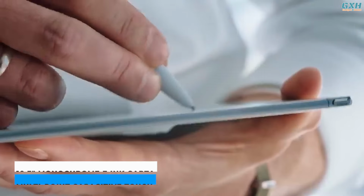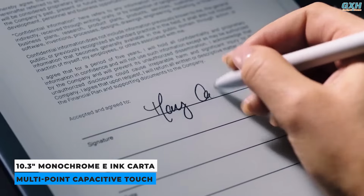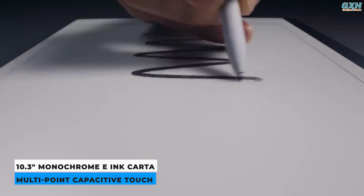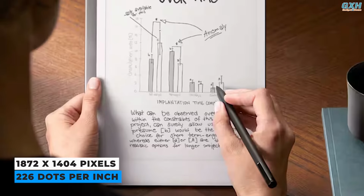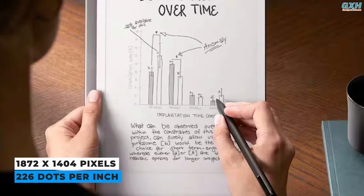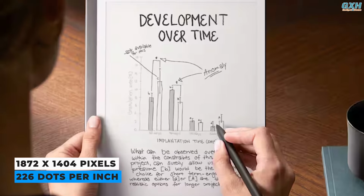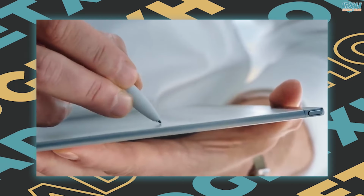It uses a 10.3-inch monochrome e-ink Carta display that has been tweaked and optimized for handwriting input, resulting in what Remarkable refers to as a canvas display. It's sharp with a 226 dots per inch pixel density, a resolution of 1872 by 1404, and easy on the eyes thanks to the same anti-reflective qualities as other e-ink devices. It's not just marketing hype.